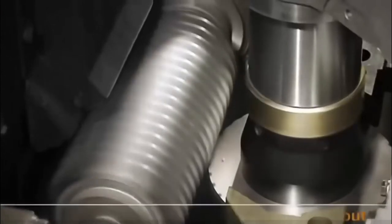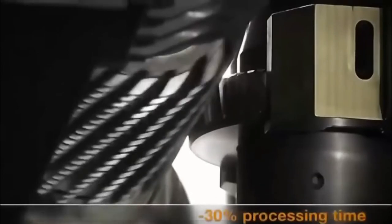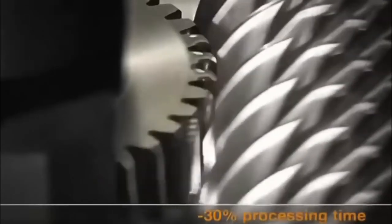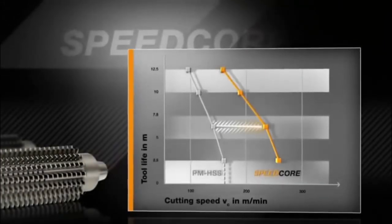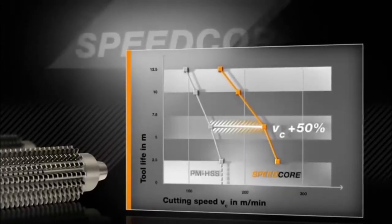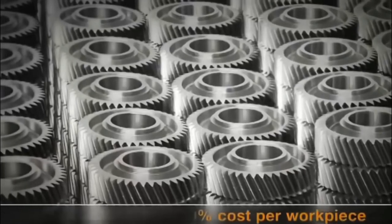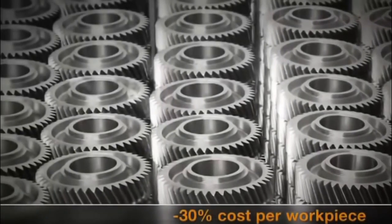The proof. Speedcore hobs used in gear manufacture achieve 50% greater output in 30% less production time. In tests, the enhanced heat resistance resulted in an increase in cutting speed of up to 50%. To cut a long story short, the costs per gear fall by up to 30%.